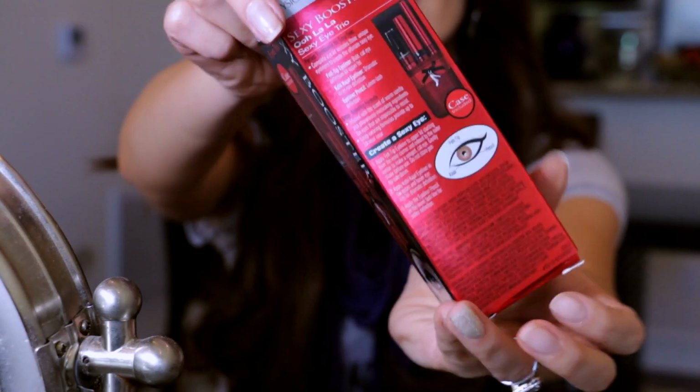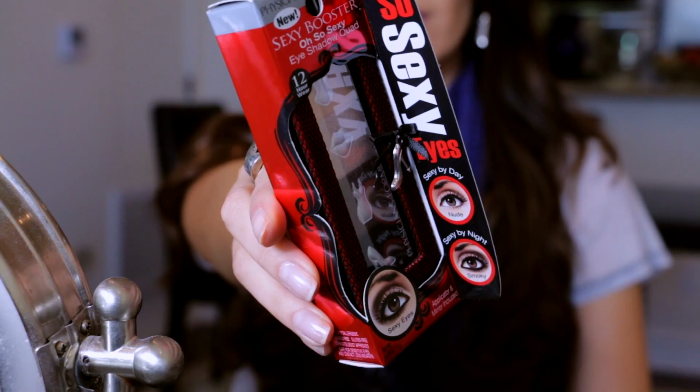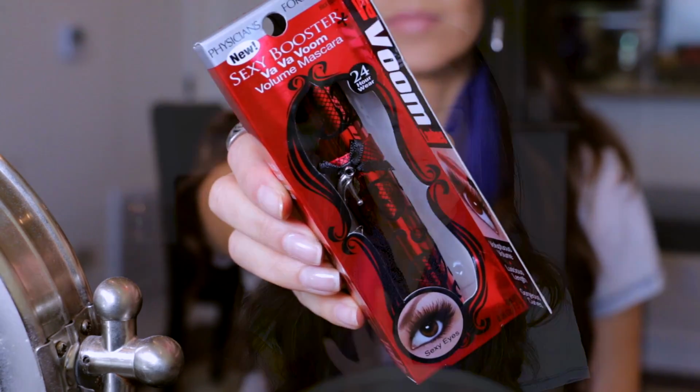I'm gonna tell you my thoughts on these new products from Physicians Formula, the Sexy Booster line. You guys know I'm a big fan of the Sexy Booster blush. It smells like vanilla. It has pheromones in it that are supposed to make you more attractive. That part, I don't know that I'm buying, but it does smell great and it applies really beautifully and I've used it in a lot of tutorials. So when I saw this come out, I was just a big sucker for the packaging. I love the red foil packaging.